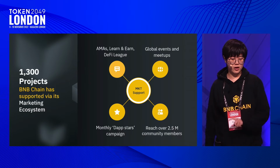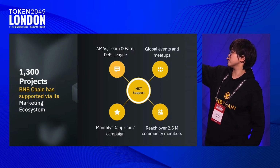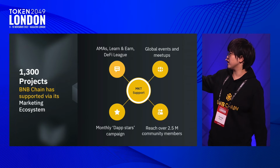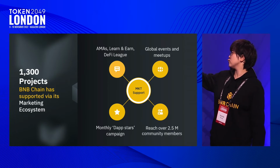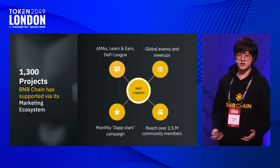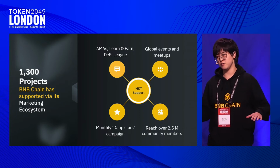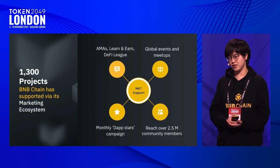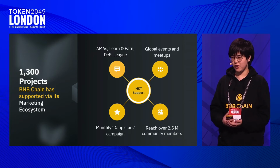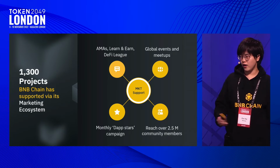We have over 1,300 projects. You can see there are different categories, and this is the support we can give. Some achievements: we have over 1.5 million community members. So if you launch a project on BNB Chain, we can help you reach millions of users very quickly, globally. We have a community in each continent, in Europe, in America, in Asia, in Africa. All of them are connected.